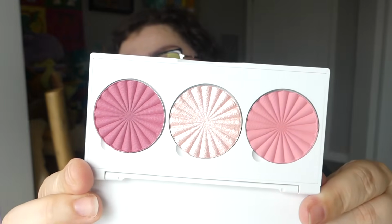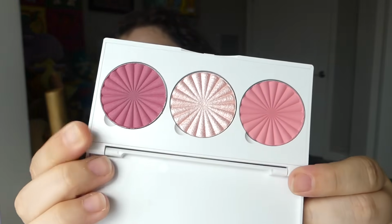And then we have from Ofra the Midi Palette Blossom Blush. I assume this is a blush palette. Indeed, very pretty. I mean, nothing we've never seen before, but we've got a lighter pink, a deeper pink, and then a highlight. Very good. Now let's see this next box. I mean, that was a good one. A lot of makeup focused stuff, which I appreciate.